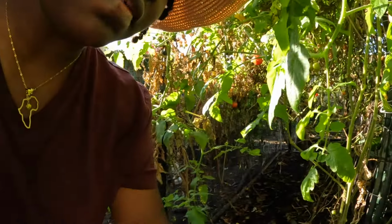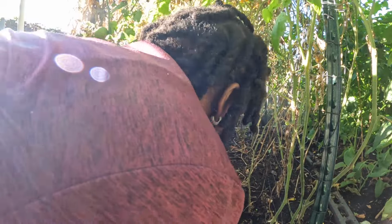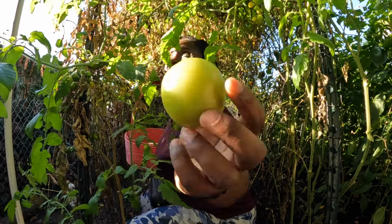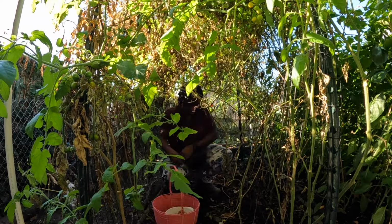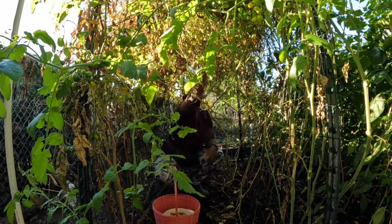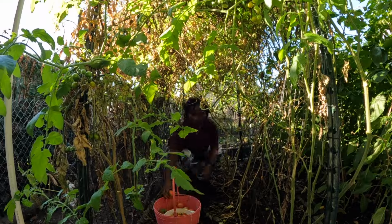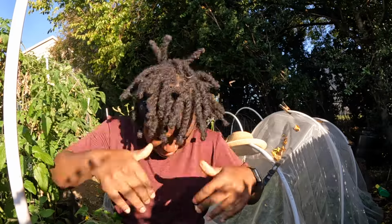Oh my gosh, I heard something fall and it was definitely a tomato for sure. Ooh. Y'all, look at this. A big old green tomato. Why would it fall? Oh my gosh, y'all. Whew. I know I got so much crap in my hair from being in there. I hate going in there.